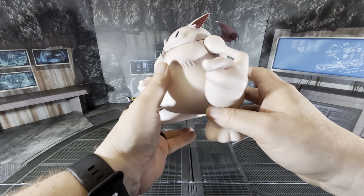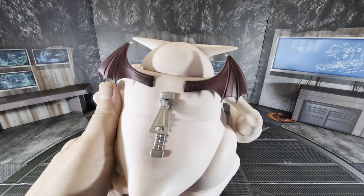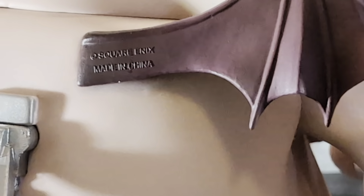It's probably on the Cait Sith. And then the little wings are, oh, here's where the stamp is, right here. Yeah, it's right here. Made in China. Square Enix. Too bad it wasn't on the bottom of the foot.